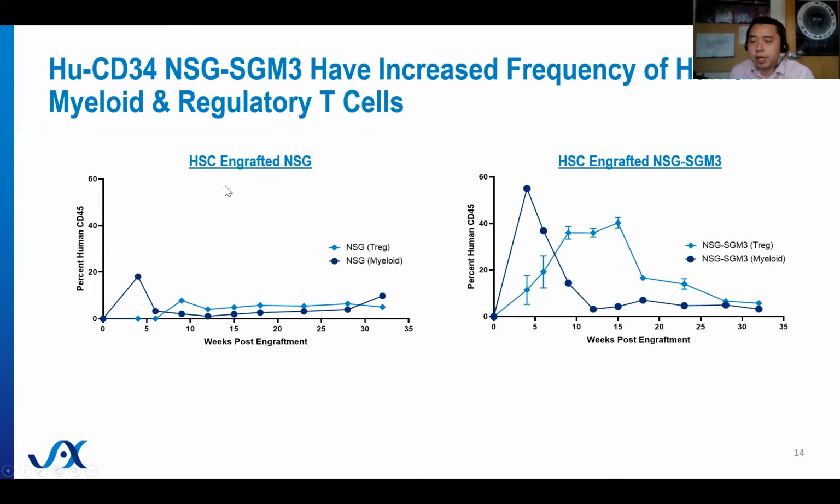Very quickly, here is a long-term engraftment where we compared the NSG mice versus SGM3 mice, and we checked the T regulatory cells and myeloid cell population percentages in these slides. You can see, whether from the percentage or from the exact cell numbers per microliter, in the SGM3 mice we do see higher populations of the T regulatory cells and the myeloid cells. You may wonder why these cells start out much higher as a percentage and then start to decline. This is because the development of T cells and B cells turns out to be later.